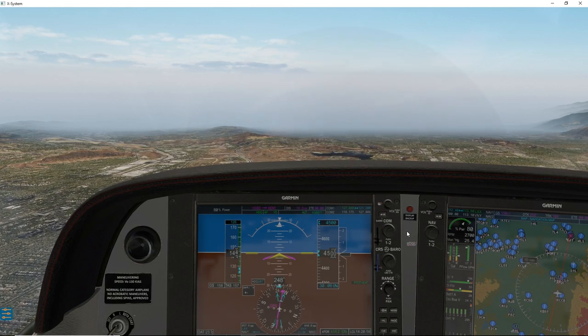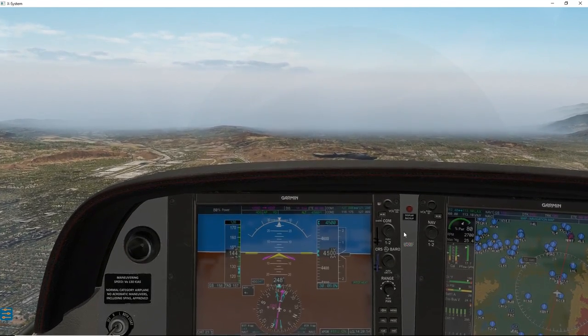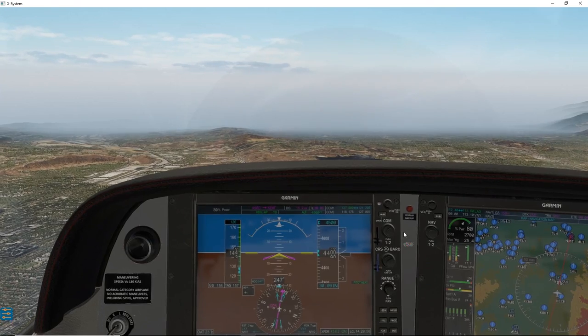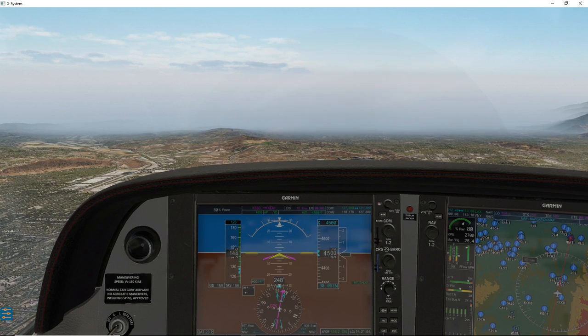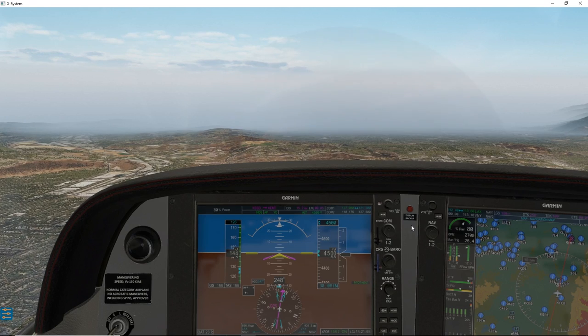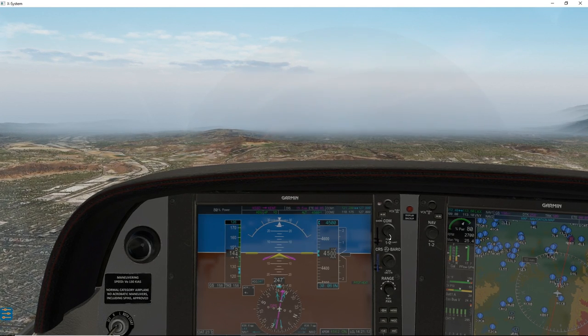That's going to be our tower frequency for El Monte. Pattern altitude is going to be 1000 AGL above, which is going to be about 1295 MSL. We have information Alpha. Tower is on 1212. We got that plugged in, ready to go whenever Ray switches over. And ground will be on 1259. Put that down here on the bottom.